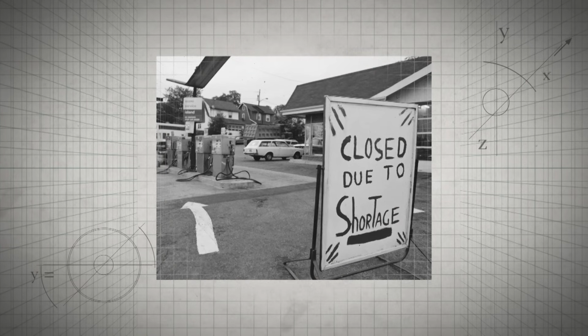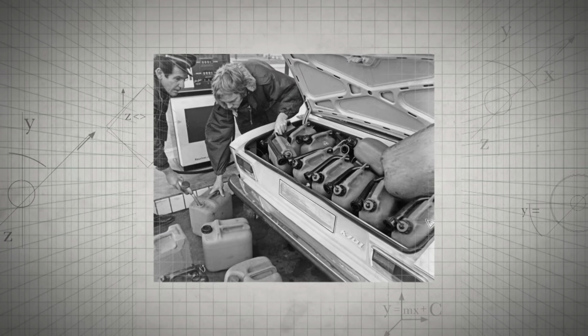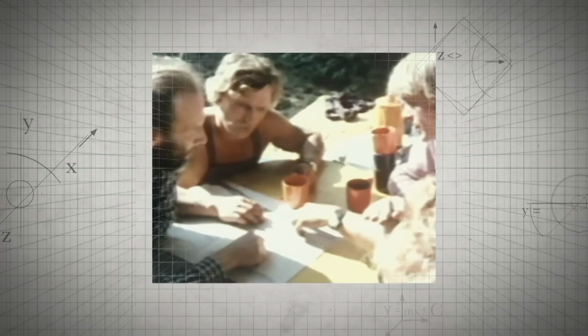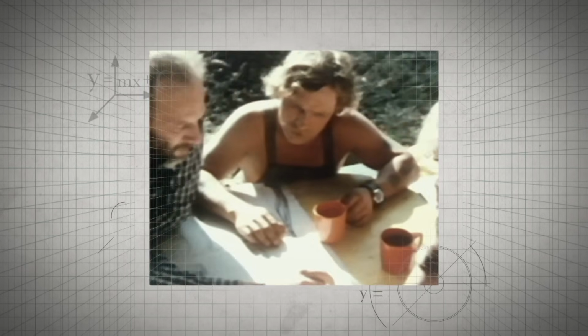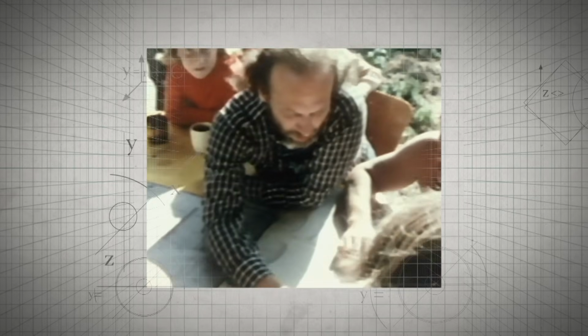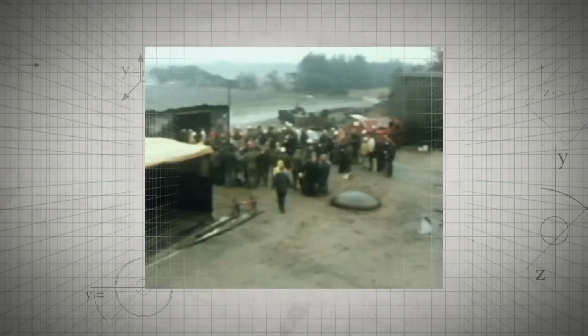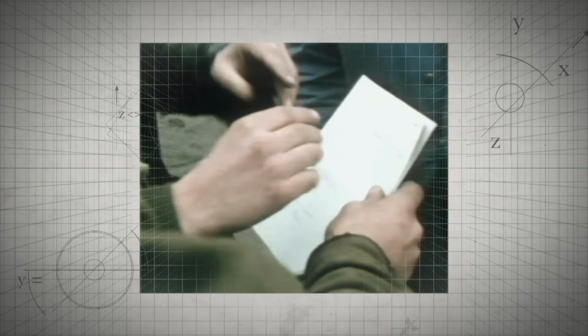In the 1970s, the world was gripped by an oil crisis. Denmark was no exception. So a group of radical teachers set up a collective, promoting the country's strong winds as a viable energy alternative. On a farmland plot called Svind, they mobilized hundreds of volunteers, building the seemingly impossible with little financial backing.